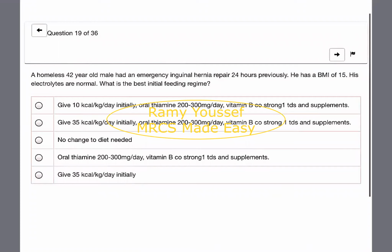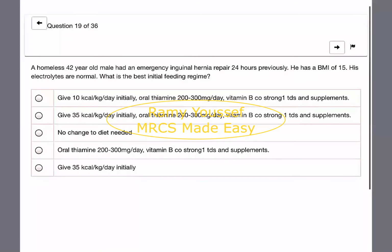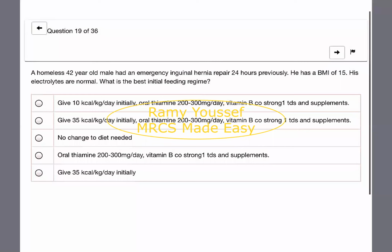Dr. Ibtihal, go. A homeless 42-year-old male had an emergency inguinal hernia repair 24 hours previously. He has a BMI of 15. His electrolytes are normal. What's the best initial feeding regimen? Give 10 calories per kilogram per day initially, oral thiamine 200 to 300 milligrams per day, vitamin B co-strong one twice daily, and supplements.